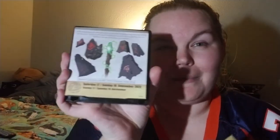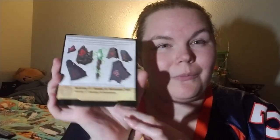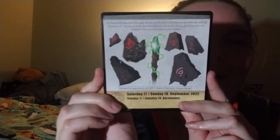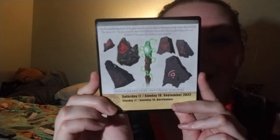And one other point, just so you are aware, Saturdays and Sundays are combined, but all of the information that we need to know is on the back of the previous day's page, so we can avoid spoilers. Okay. It looks like those few traps were all we needed, and we have come across the shards and the World Watcher staff in this vault. So let us see what it says.